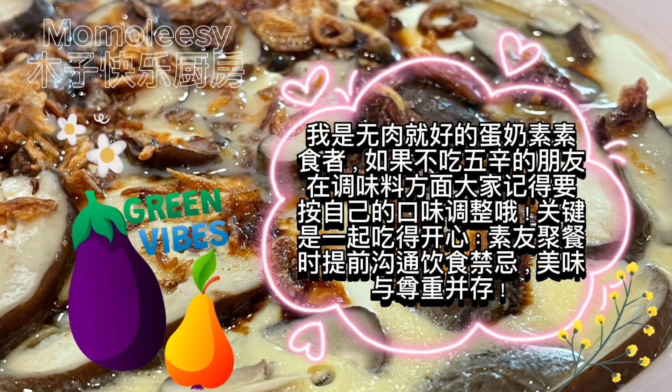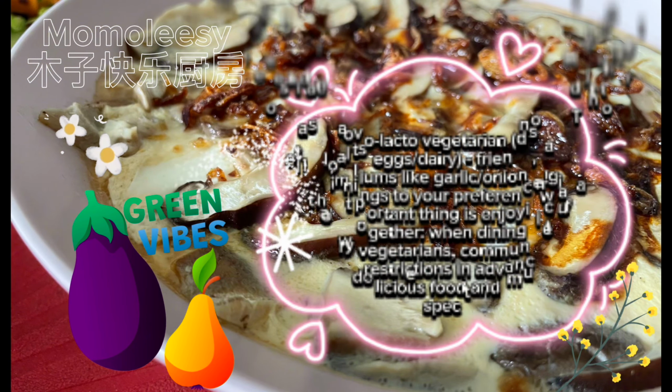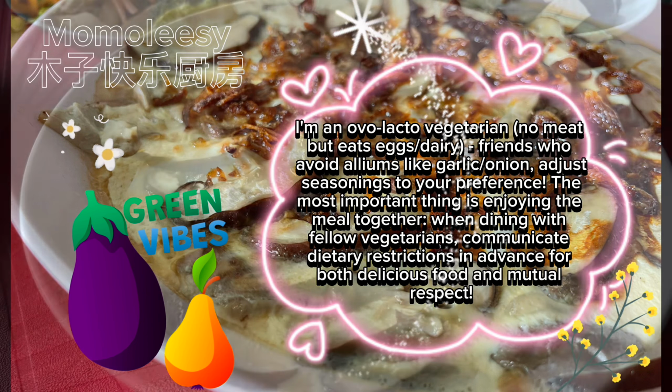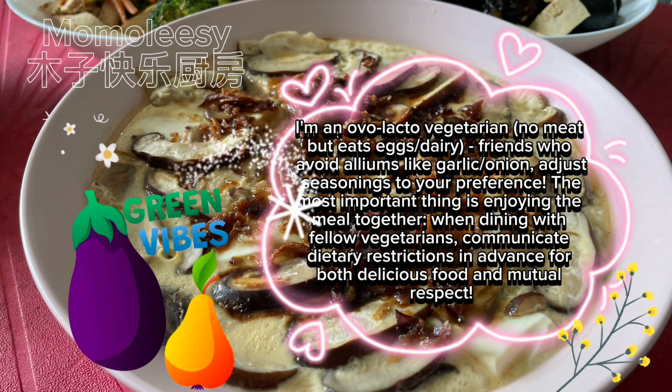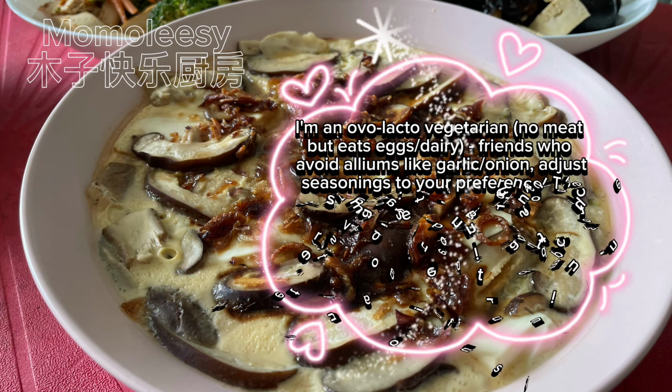I'm an ovo-lacto vegetarian, no meat but eats eggs, dairy. Friends who avoid alliums like garlic, onion, adjust seasonings to your preference. The most important thing is enjoying the meal together. When dining with fellow vegetarians, communicate dietary restrictions in advance for both delicious food and mutual respect.